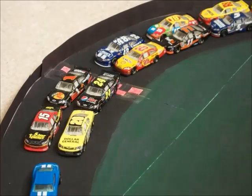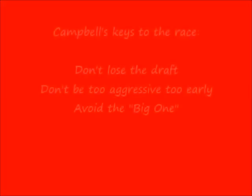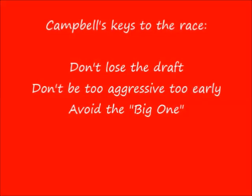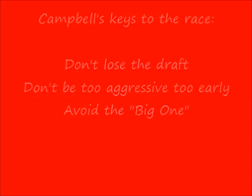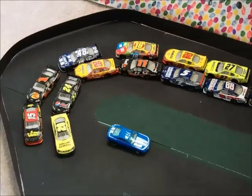So we are about ready to go, and they're off on their pace lap, and we will see how this turns out. So let's take a look at the Campbell's keys to the race. First of all, don't lose the draft, and don't be too aggressive too early, and make sure you avoid the big one. That is the key. The big one often takes out half the field here at this racetrack, and you better not be in it.